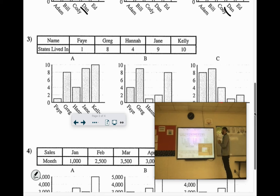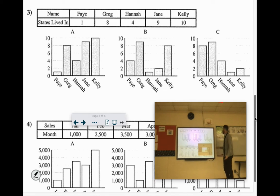All right. Well, Kelly has lived in the most states, so Kelly should have the highest bar, which it does not here. Oh, Kelly. Here, nope, Kelly's not the highest there either. Kelly's the highest here, so A. All right, one more of those.